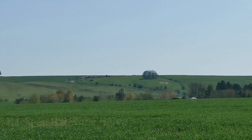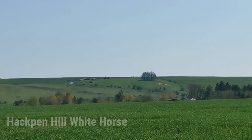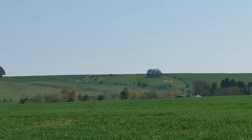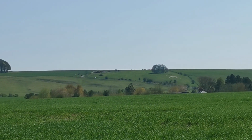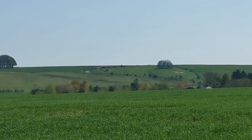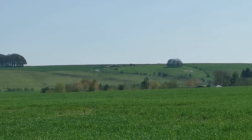I think this is the best view I'm going to get of this horse. This is the Hackpen Hill White Horse. Horse was cut in 1837 by the parish clerk of Broadhinton to commemorate the coronation of Queen Victoria. And where that clump of trees is where the Ridgeway National Trail is, and I'm walking up there now and then turning right onto the National Trail.